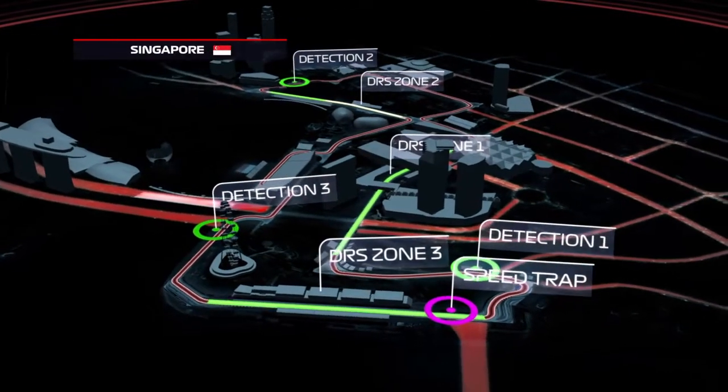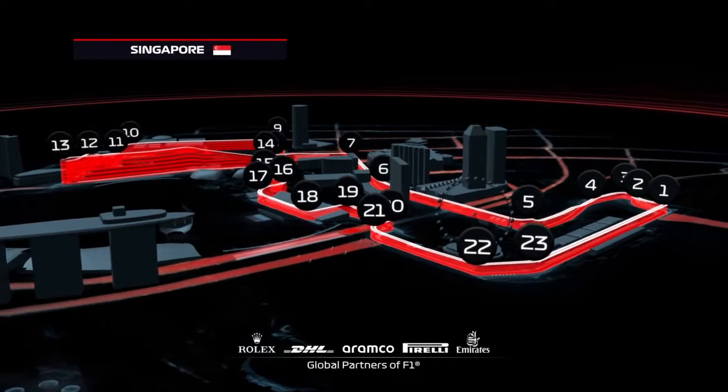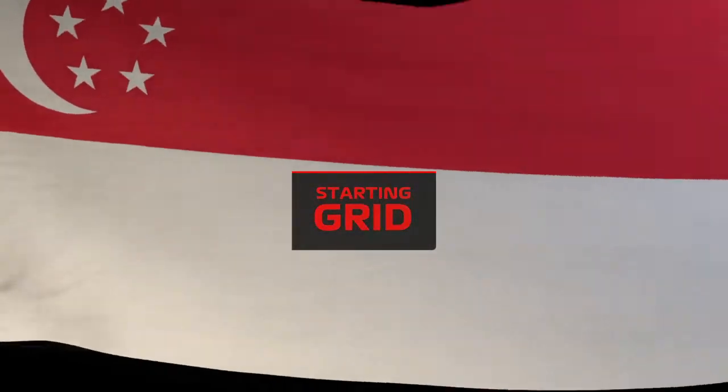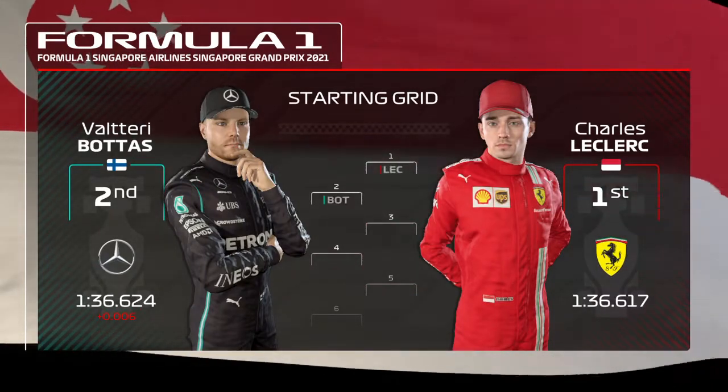The circuit consists of 23 corners, 13 to the left and 10 to the right. It's a track that's incredibly technical, so let's run you through the driver grid order for today's exciting race. Charles Leclerc lines up on pole position, and it's Valtteri Bottas that completes the front row.